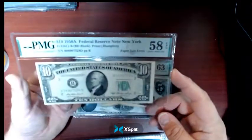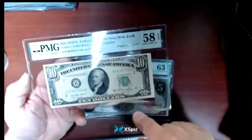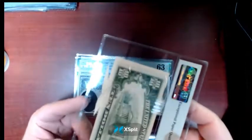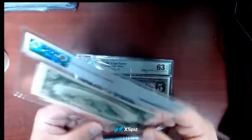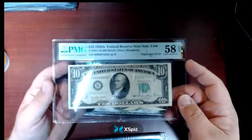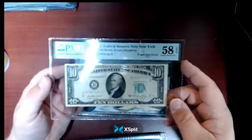Here's a great note, paper jam error, grade AU58. Big paper jam kick out there at the bottom. That's where the paper was wadded up and then it was flattened out in the next printing. The cool thing is this is on a 1950 series note. There are a lot of errors from the 1950 series, but they're not usually in grades of AU or nicer.